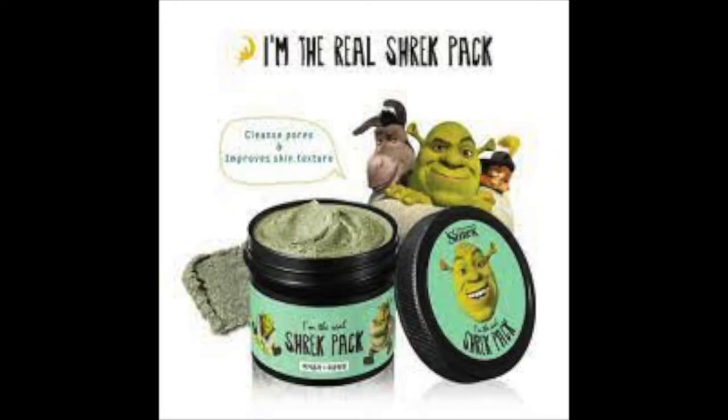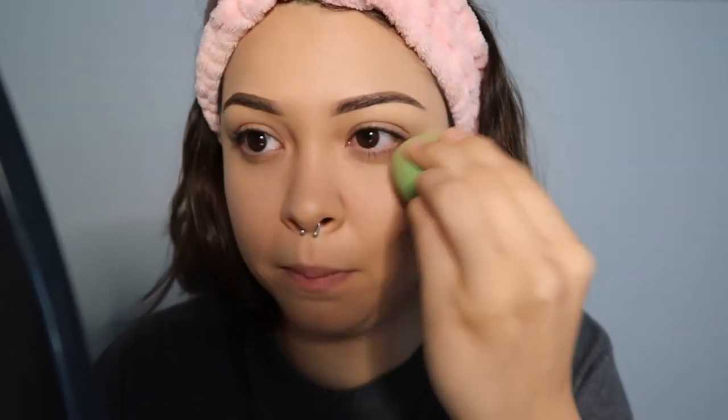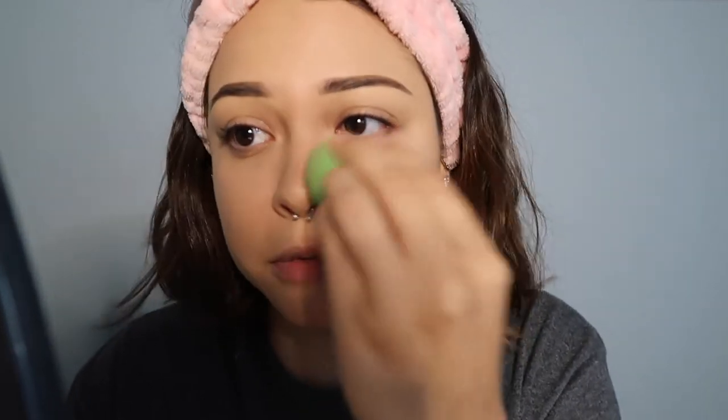My pores are like what I imagine Shrek's pores to look like. Or do you think he would have soft skin? Who thinks that Shrek would have like super smooth skin? Or who thinks that Shrek would have like big nasty pores like me? Don't go overboard with your powder. Just kidding, I don't know what the fuck I'm talking about.